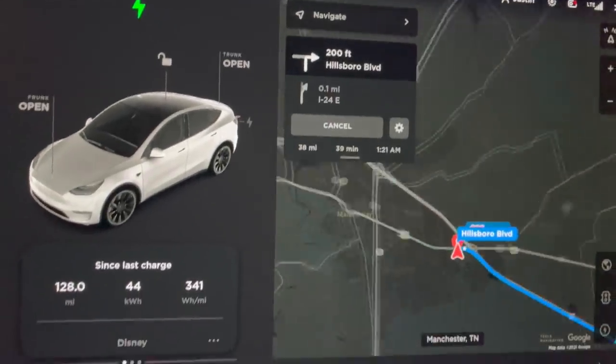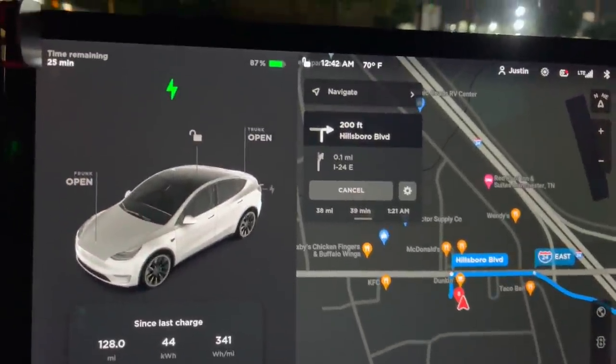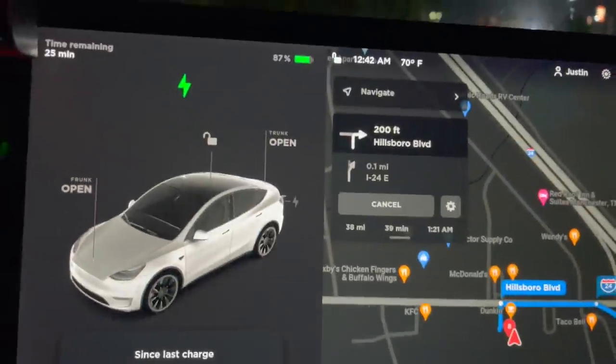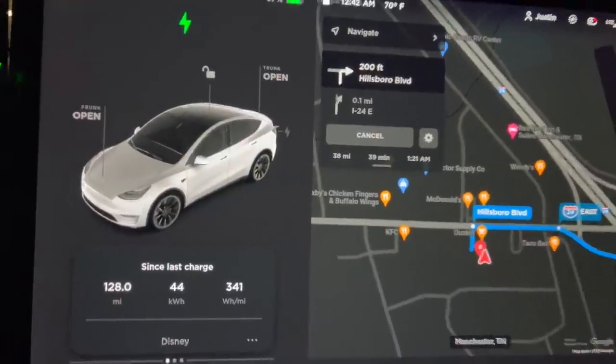So we're gonna try to finish this up real quickly because it's getting late for us old folks. So anyways, 87%, gonna unplug now, have plenty of charge to get to Acworth in the morning.